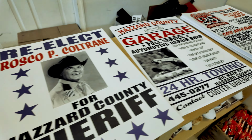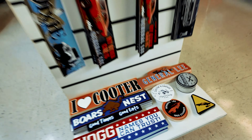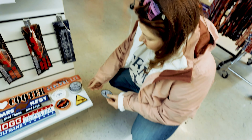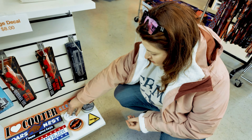There's a replica of his garage here too. Probably to get the General Elite. No, there's not one that says Cooters. I want the Cooters garage. The white one. Yeah, like they both say Cooter's garage.